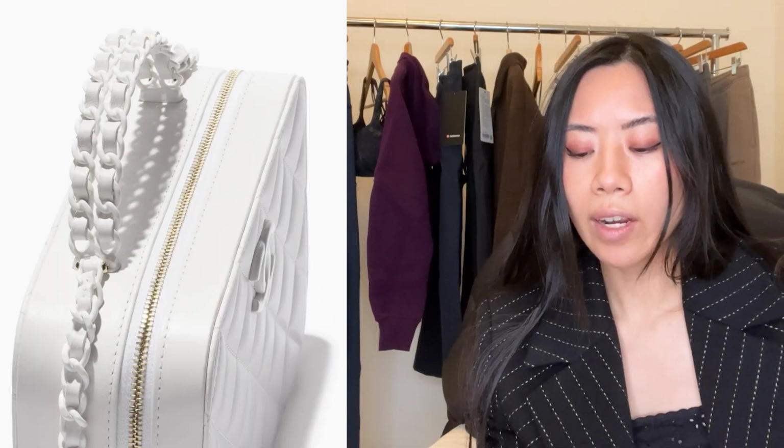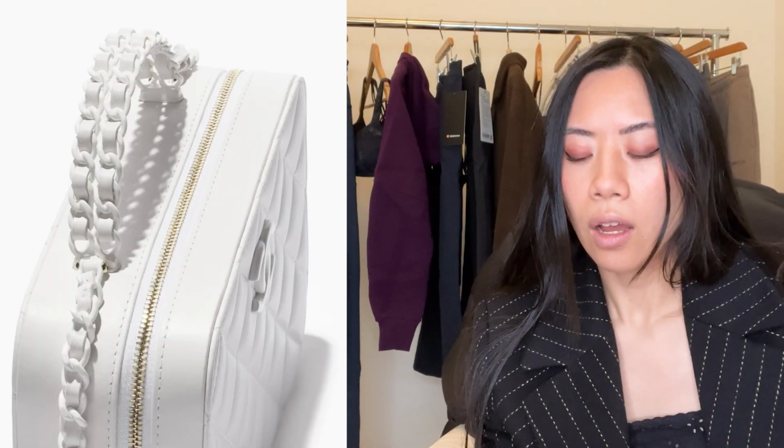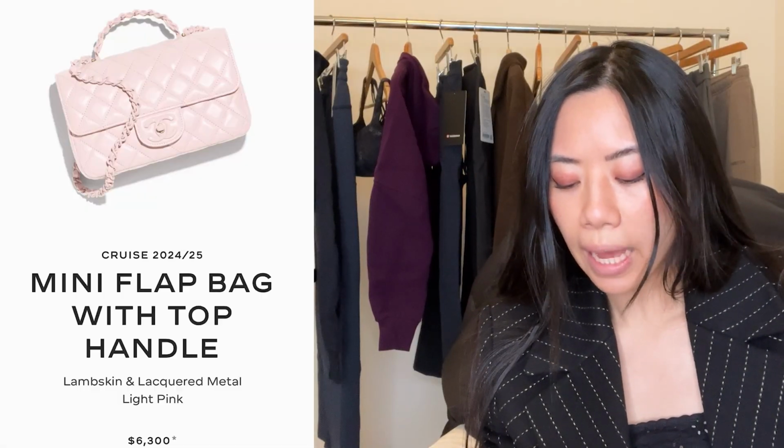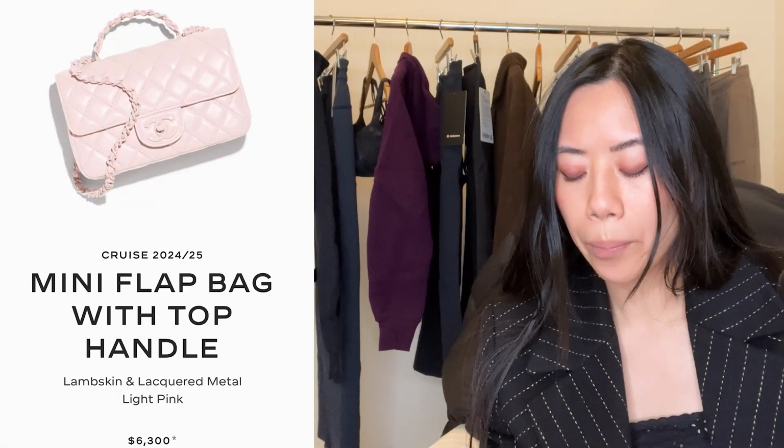And they carry on this line of detail into the mini flat bags. So we have the lambskin with this lacquered metal with light pink, and it comes in this beautiful green color and gray. I like the ideas that they're playing around with. It's not absolutely my favorite, but I think it's interesting that they're doing that.